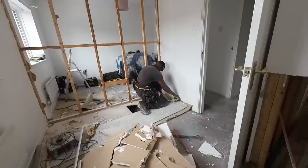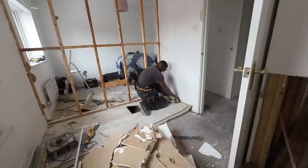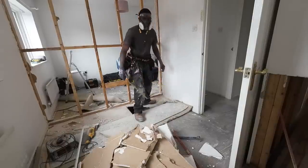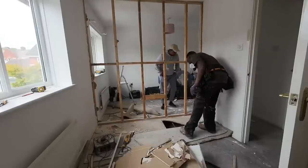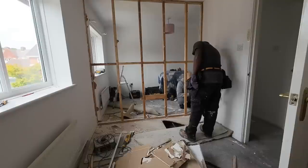Now that the plasterboard's off, I thought it'd be best to check my measurements and check with the customer how far he wants the wall moved over, just to make sure. Mark here, this is 300 coming forward. Yeah. The plasterboard finishes there. So this will be the end of the wall.